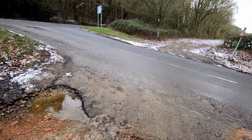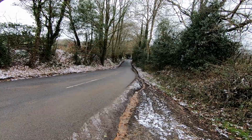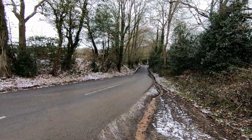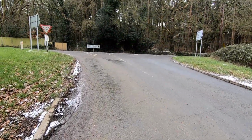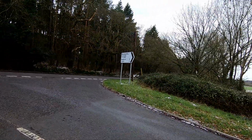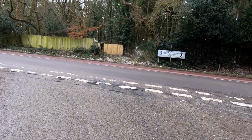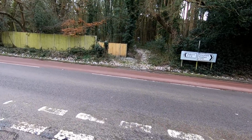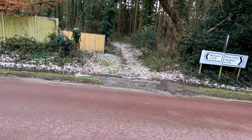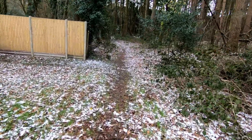So that road there, or lane, goes out towards, well, let me think, out towards Redford, and you can get to Liphook. And if I come out this junction here, Redford and Lynch, and just here I think there's a footpath, although there's no public footpath sign. So do I take a chance and go up here or not?